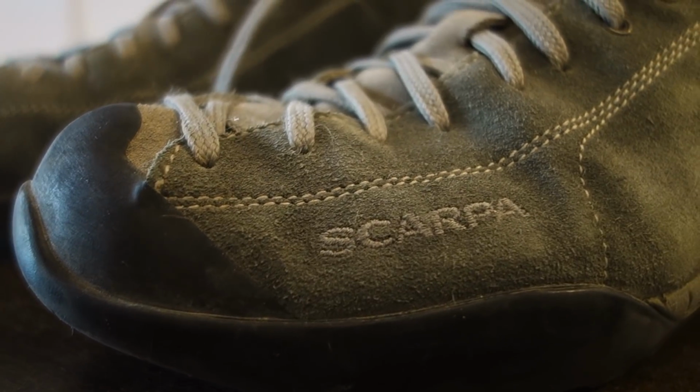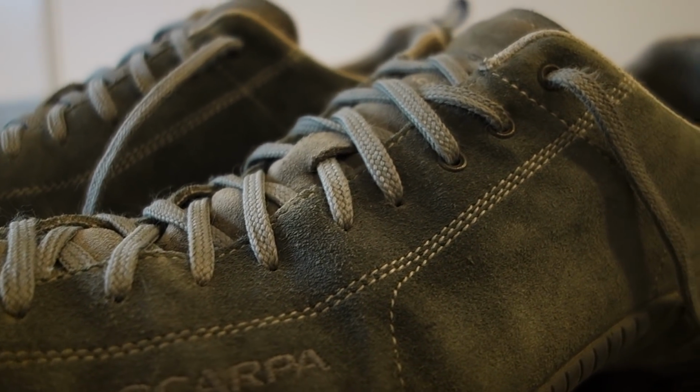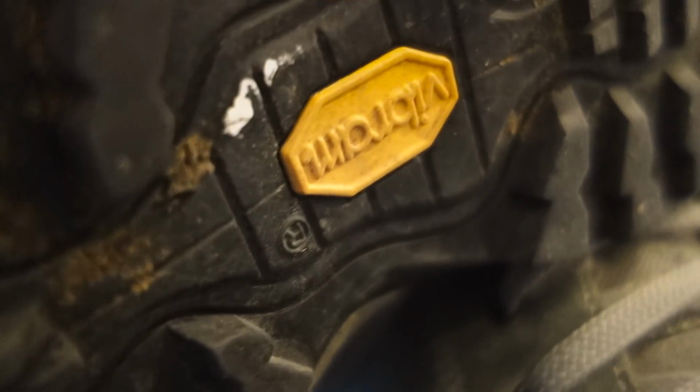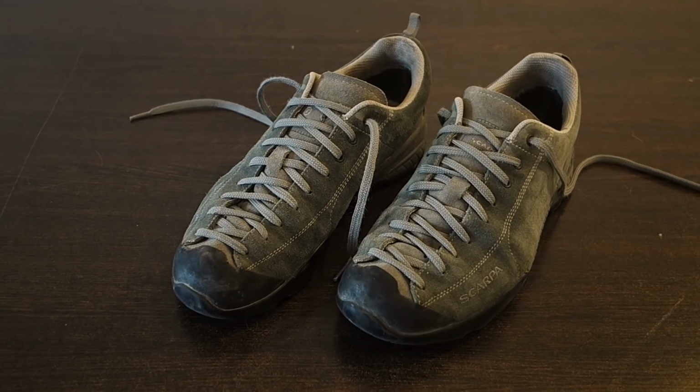My shoes are the Scarpa Mojitos. They are somewhere in the middle between an approach shoe and a trail runner. A lightweight shoe, non-Gore-Tex, so less sweat and less blisters, with a grippy profile and thin midsole that gives you a great feeling off the trail. I like the lacing system all the way to the toes, which allows me for precise tightening.